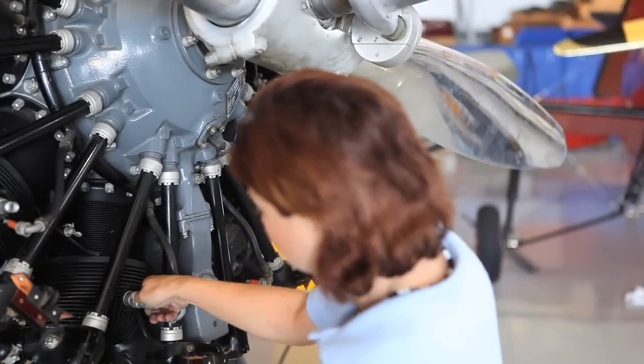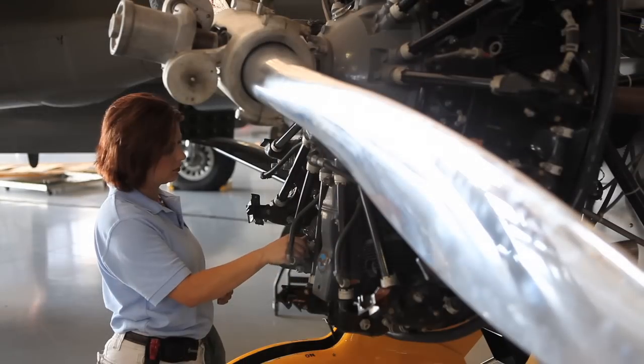Today we removed the spark plugs, got them cleaned up, checked out. Everything's working great. So just put the spark plugs back in and then we can get her started up.